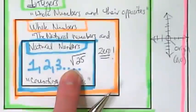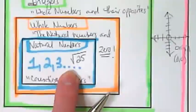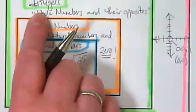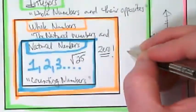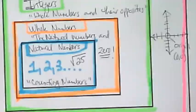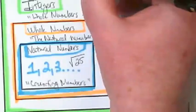Little kids counting are not going to say 1, 2, 3, 4, square root of 25. But what is the square root of 25? It's a natural number then. It's also a whole number. It's also an integer. And it's also a rational number.